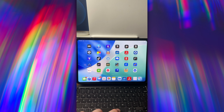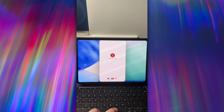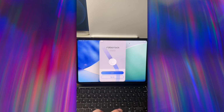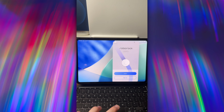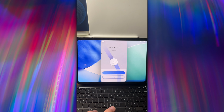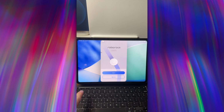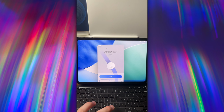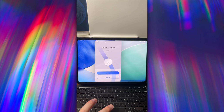Let's say we want the Roborock app, which is an iPhone app only. It now opens an iPhone-sized screen on your iPad that you can drag around. No longer does it take up the whole screen with the black borders, and no longer does it have the stupid 2x button in the bottom corner. The iPhone apps that have not been optimized for iPad now just open in an iPhone-sized window.